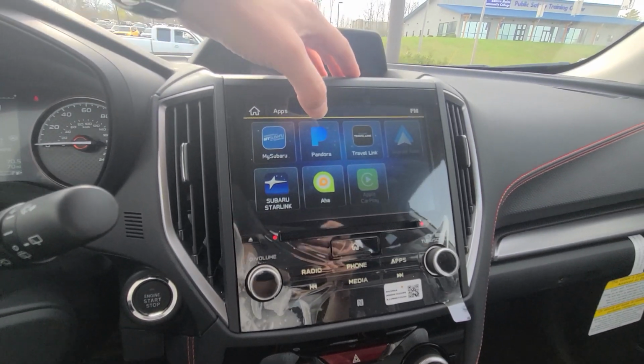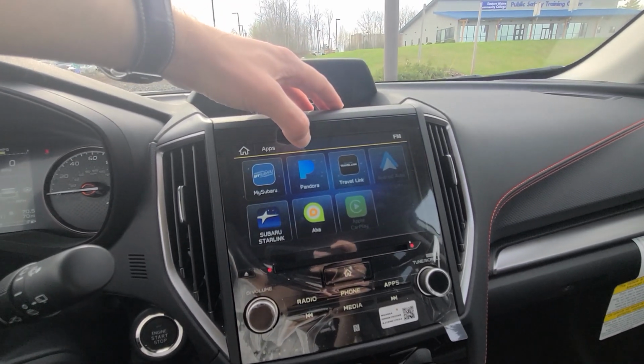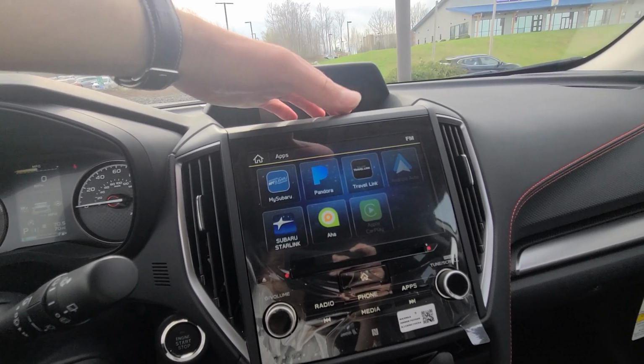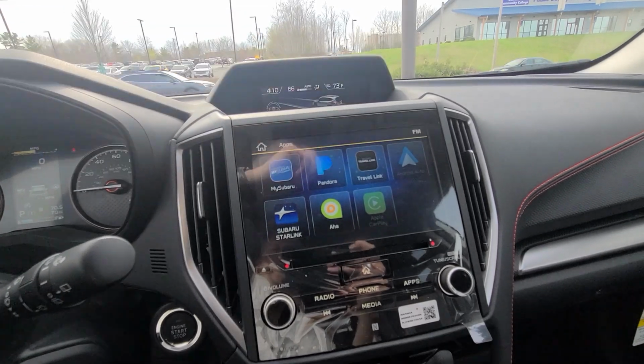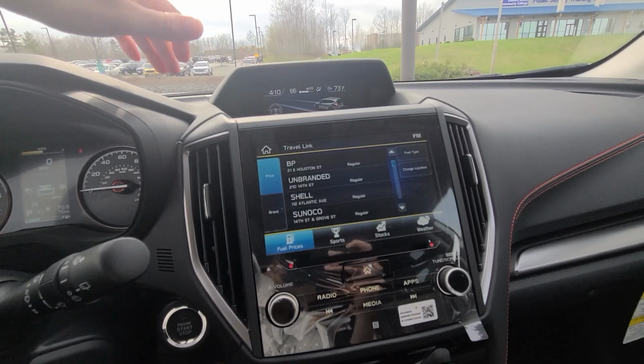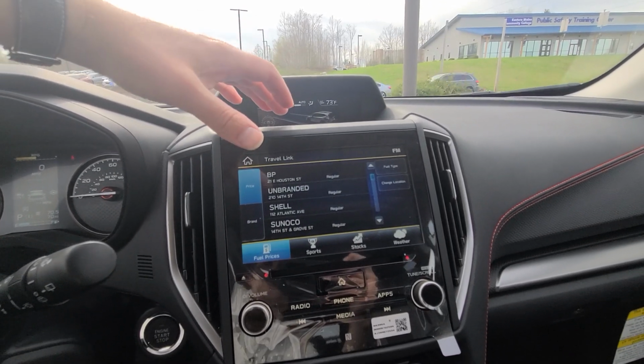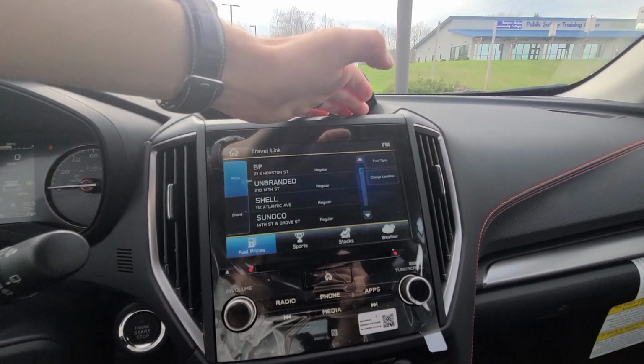Pandora, if you have it on your cell phone, you can connect it here and it will play the music from your Pandora on your phone, connecting you to it on the radio. Travel Link hooks you up. It uses the SiriusXM subscription to show you local gas stations, sports updates, stock updates, weather updates.